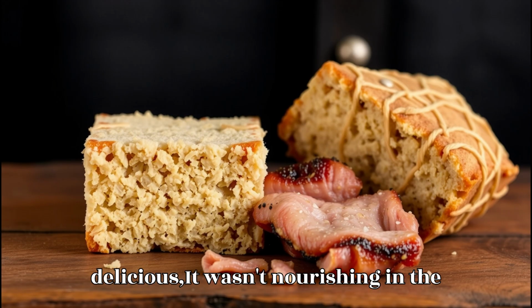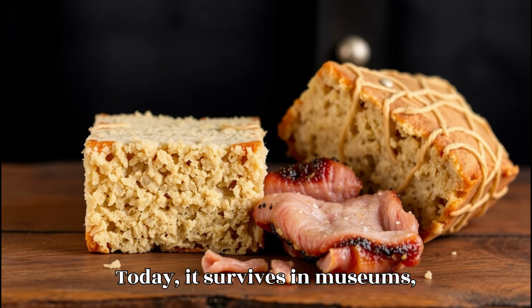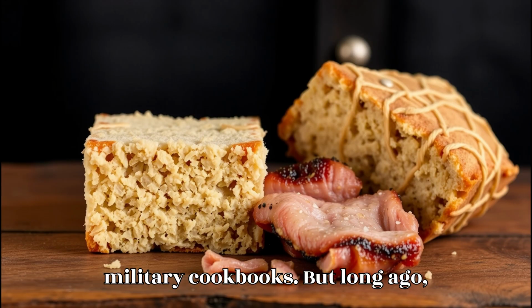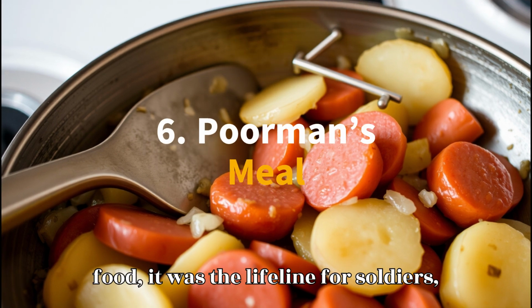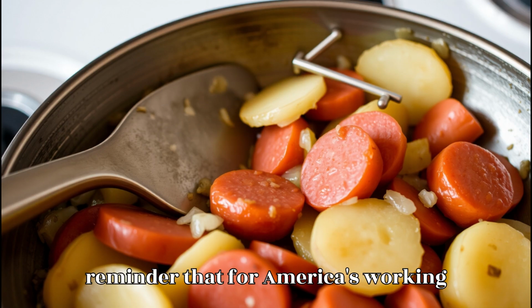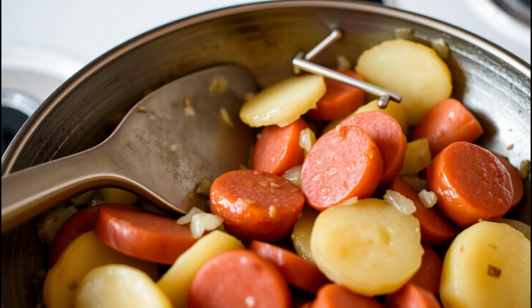It wasn't delicious. It wasn't nourishing in the modern sense. But it was reliable. Today, it survives in museums, reenactments, and the footnotes of military cookbooks. But long ago, hardtack and salt pork was more than food, it was the lifeline for soldiers, sailors, and settlers. A reminder that for America's working class, dinner wasn't about flavor, it was about making it through another day.